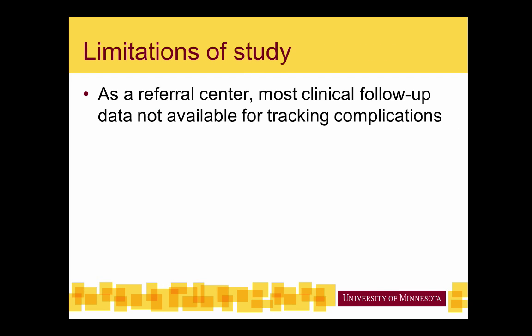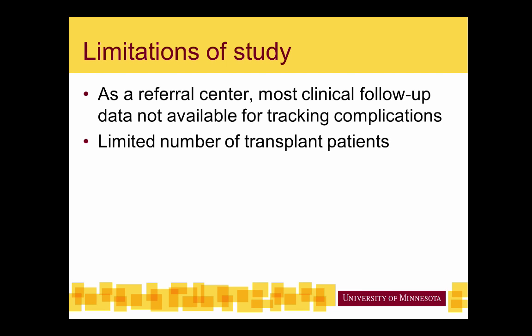So, just talking about limitations of the study in general: as a referral center, I'm lacking a lot of clinical data, so as I showed you, I could only talk about the complications of about 100-something patients as opposed to the full 636 patients I had in my cohort. I had a limited number of transplant patients, so I can't really speak confidently about any of that data, generally. We didn't evaluate pediatric patients. We don't see pediatric patients, and no one's looked at adequacy of kidney biopsies in pediatric patients.